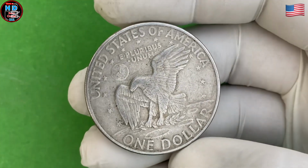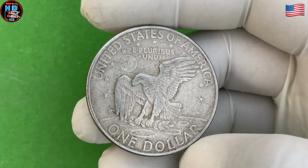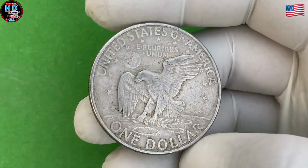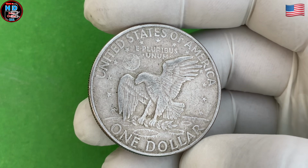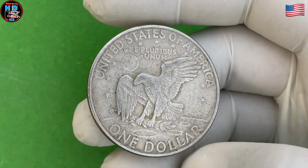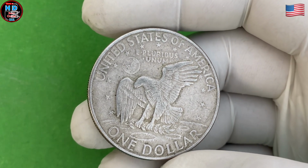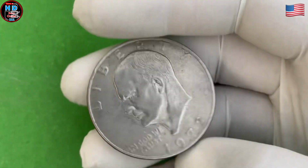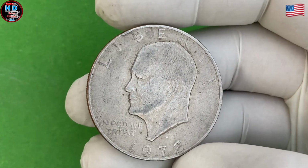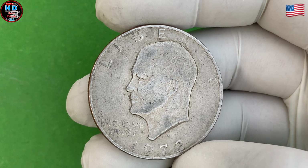Because of its rarity, and the ease with which it can go unnoticed, the 1972 Type 2 Eisenhower dollar has become one of the most sought-after coins in modern American numismatics. Finding one is like striking gold in a stream where most people see only rocks. And if you're lucky enough to discover a pristine, uncirculated example with sharp features and mirror-like surfaces, well, you might just be holding a life-changing treasure.